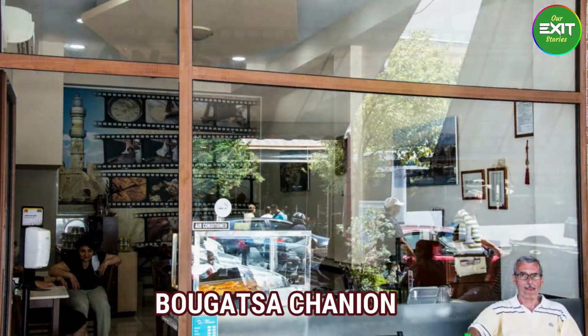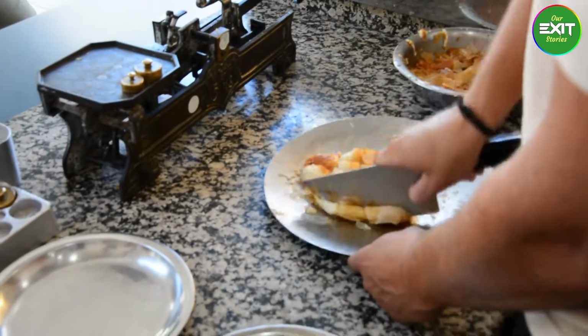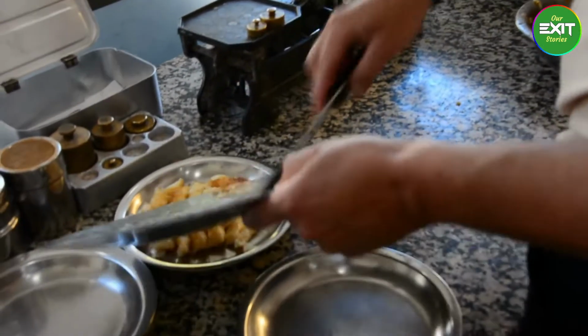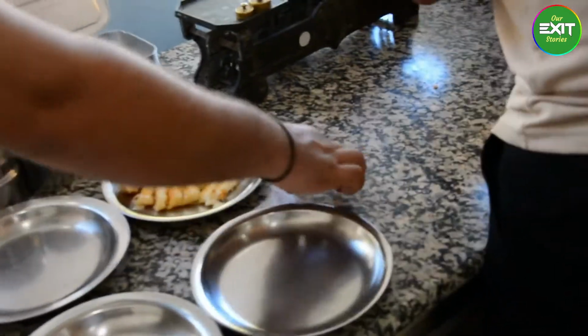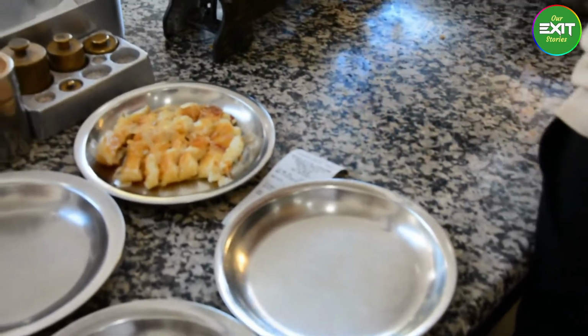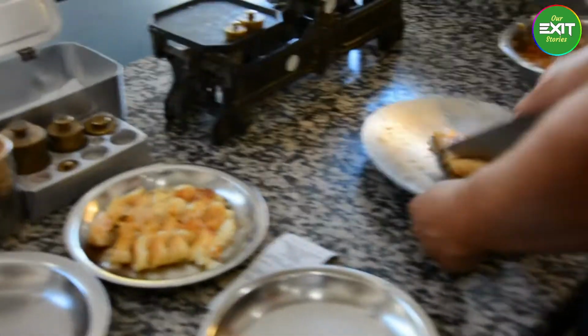You are visiting Chania, and breakfast without hot, cheesy, mouth-watering Bougatsa is a crime. A substantial part of Greek heritage is made from the traditions that the culinary culture of the country has passed down from one generation to the next. One such culinary landmark is the flavor of Bougatsa.